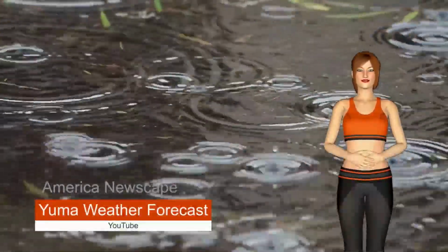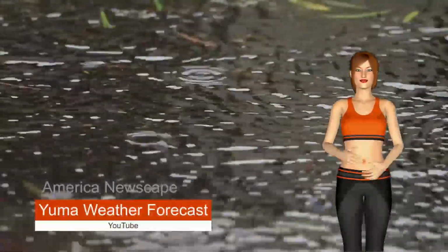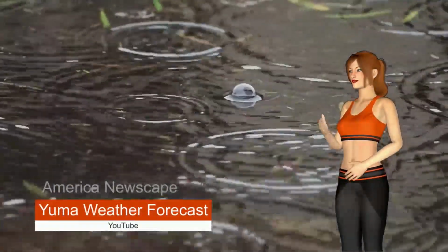Saturday night: a 20% chance of showers and thunderstorms before midnight. Some of the storms could produce heavy rain. Partly cloudy, with a low around 77. South wind 5 to 10 miles per hour becoming light southeast after midnight.